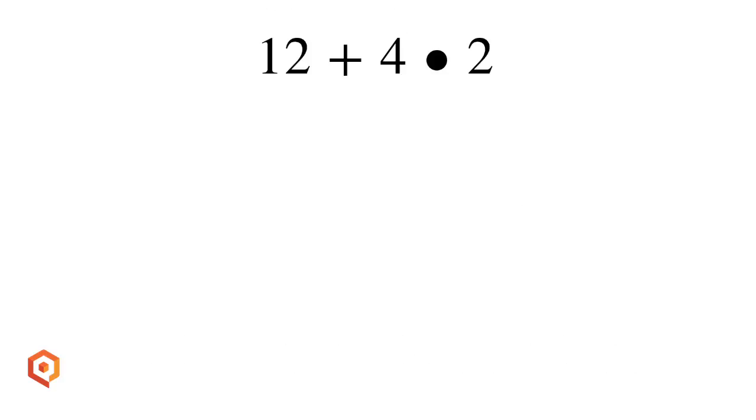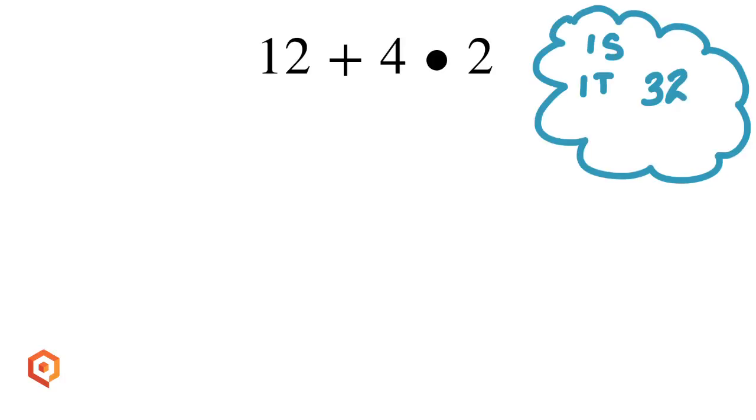If you're asked to do this problem, you'll probably get one of two answers. Think about it for a moment. What do you think the answer is? I'm guessing you probably got either 32 or 20. How'd I do? If you did 12 plus 4 first, then multiplied by 2, you got 32. And unfortunately, that's wrong. Why?